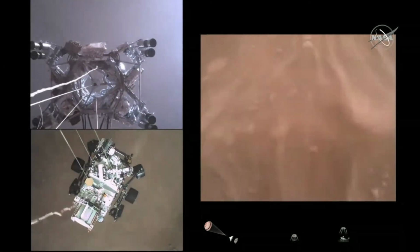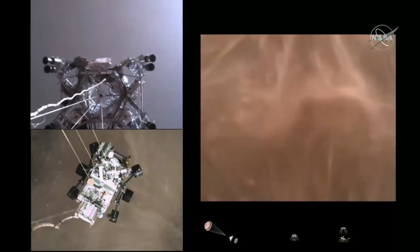Sky crane maneuver has started, about 20 meters off the surface.